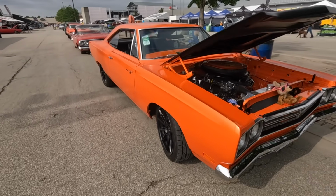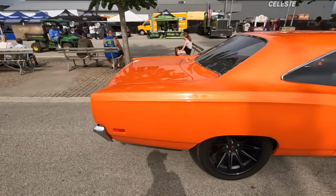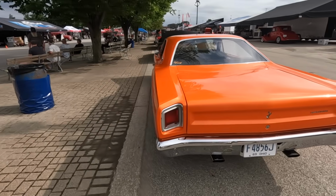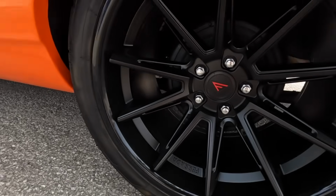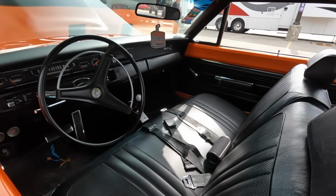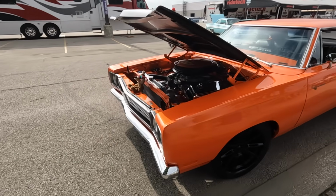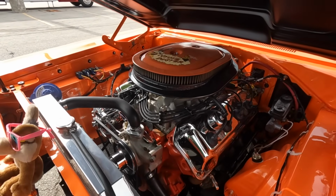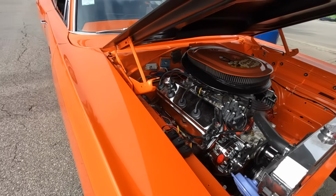Check out the Roadrunner. I see a Hemi in it. Has a really pretty, I think there's pearl in this orange. Really awesome looking car. 69. What wheels do we have? A lot of bench seat cars here. Let's check out that Hemi. Awesome car.